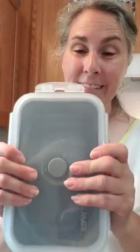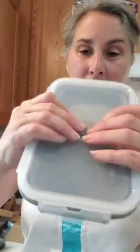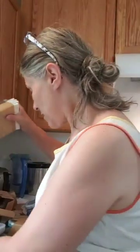It's just, that's life. I don't know how else to say that, but it happens. So just squeezing this down, getting the air out, locking it up, and I will wash these before I use these. Okay, a couple other things I want to show you really quick besides our food storage containers.